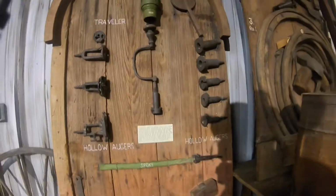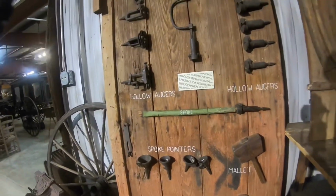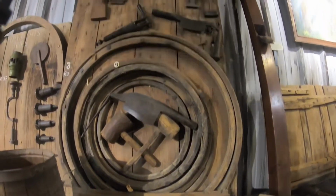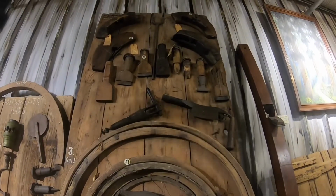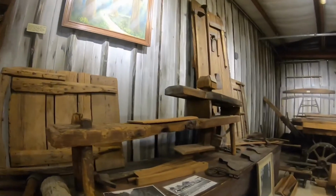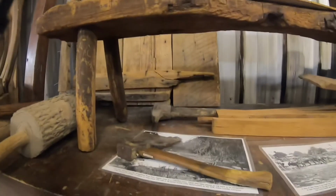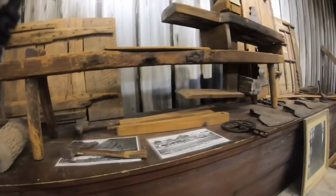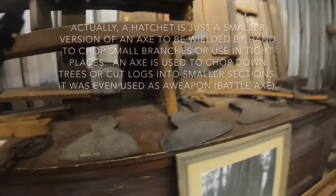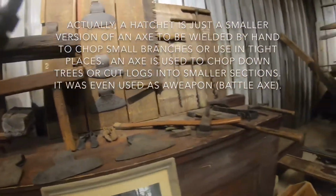Wheelwright's tools. These are tools for making barrels. An old hatchet, or an axe, I should say. I think an axe is one blade and I think a hatchet is two blades. If I'm wrong, please be sure to correct me down below. I know there's a difference between an axe and a hatchet.